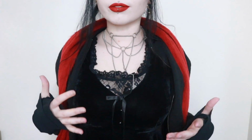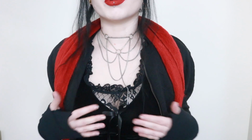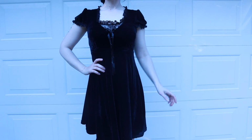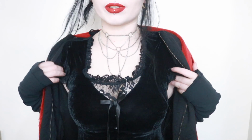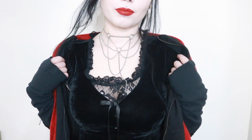I love this dress. I love the velvet dresses. This looks almost identical to a long sleeve version that I got a couple years ago, maybe last year or the year before, but I do love the simplistic detailing of the front, and just everything about it. It's cute, and it has the puffer sleeves and all of that stuff. This is adorable. I've worn it multiple times.